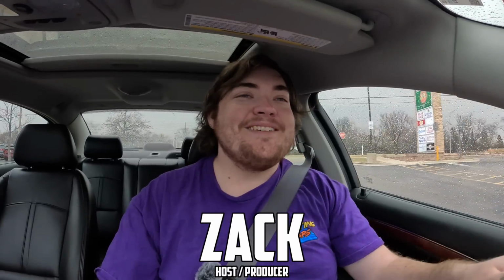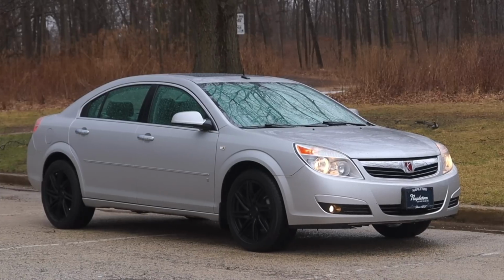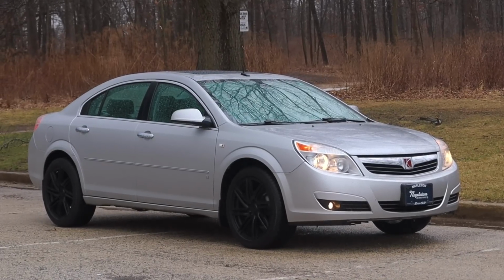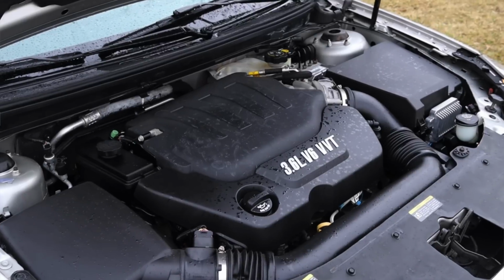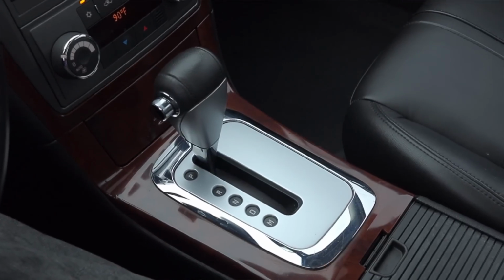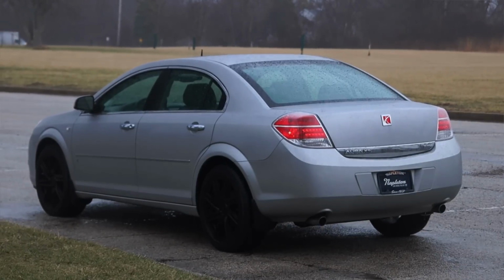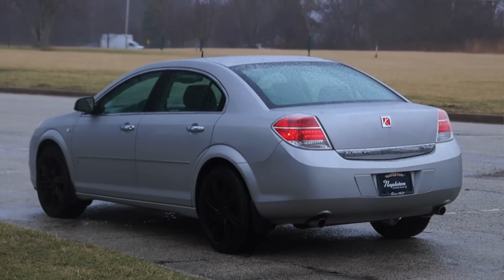Alright, what's up guys? My name is Zack, and today I am driving a 2007 Saturn Aura XR. Up front is a 3.6 liter V6, and down below is a 6-speed automatic transmission. Now I am super excited to be driving this Saturn Aura for many reasons.